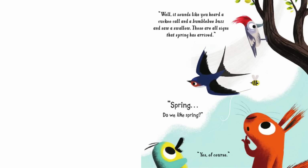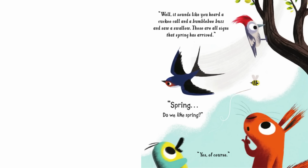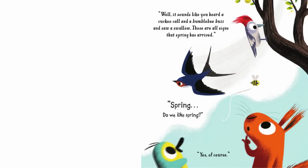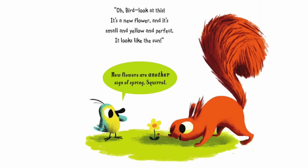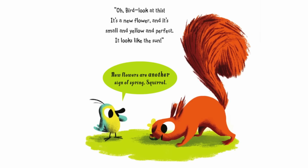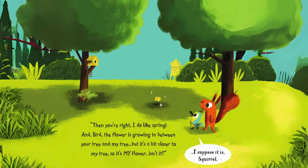Well, it sounds like you heard a cuckoo call, a bumblebee buzz, and saw a swallow. Those are all signs that spring has arrived. Spring? Do we like spring? Yes, of course. Oh, Bird, look at this. It's a new flower, and it's small and yellow and perfect. It looks like the sun. New flowers are another sign of spring, Squirrel. Then you're right. I do like spring. And Bird, the flower is growing in between your tree and my tree. But it's a bit closer to my tree. So it's my flower, isn't it? I suppose it is, Squirrel.